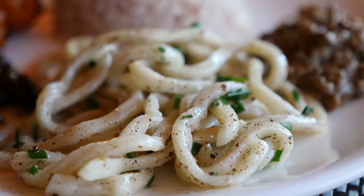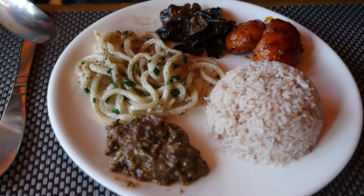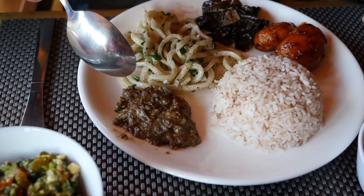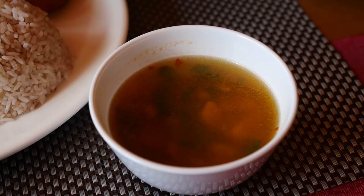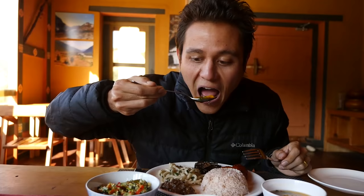There's a real variety of different dishes that we have. This plate, we have the red rice. There are some noodles, which are from the Bhutan district of Bhutan. Some mushrooms, these are some potatoes. And then this is like a little bit of beef with tofu. And then this is the pumpkin soup. There's some side dishes as well. Oh, I like this pumpkin soup. Just nice pieces of pumpkin.